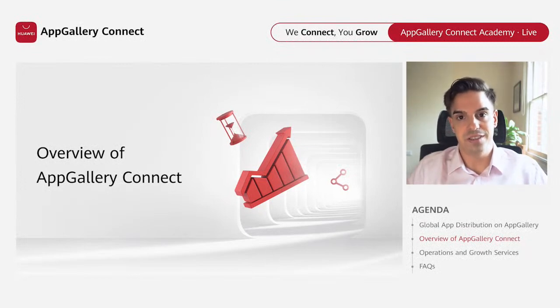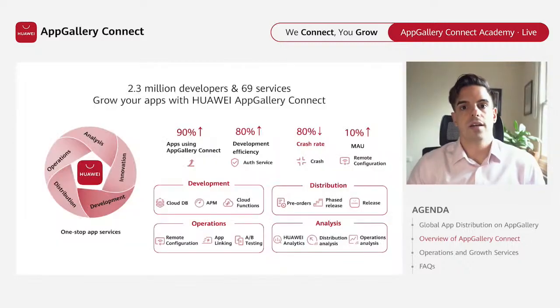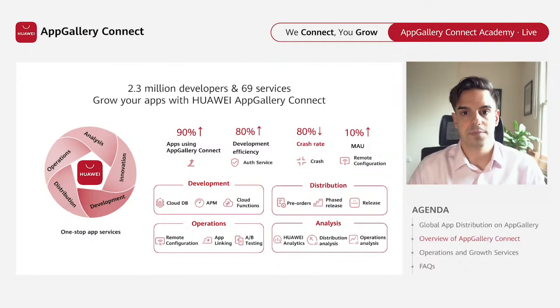I'm Fernando Prieto, Senior Developer Advocate at Huawei, and I'm going to give you an overview about AppGallery Connect. You will see how powerful it is to empower your creativity. Okay, let's take a look at the whole picture of AppGallery Connect services.